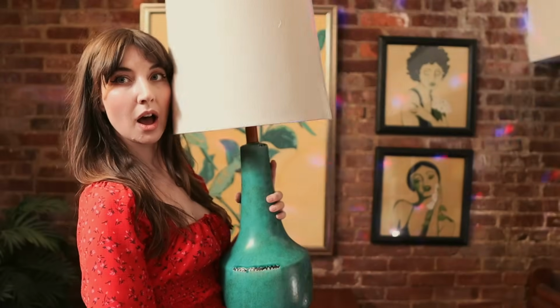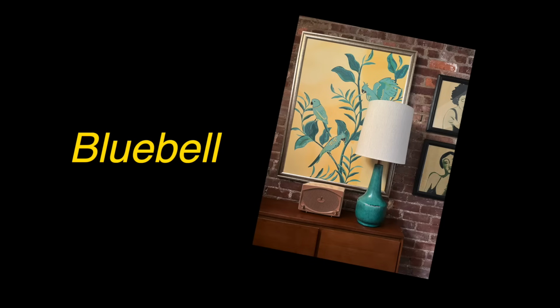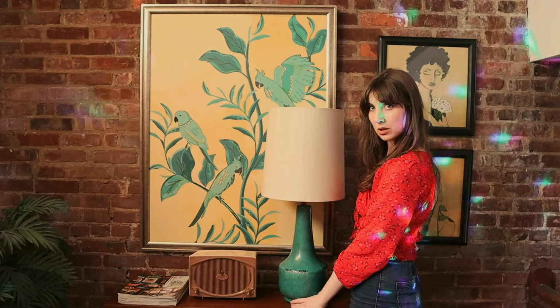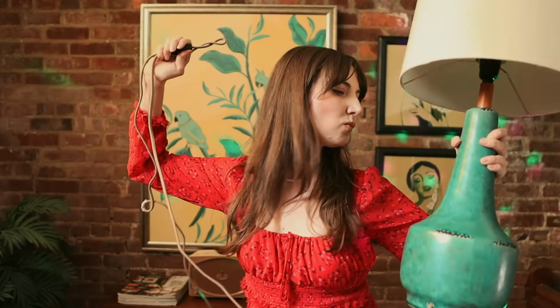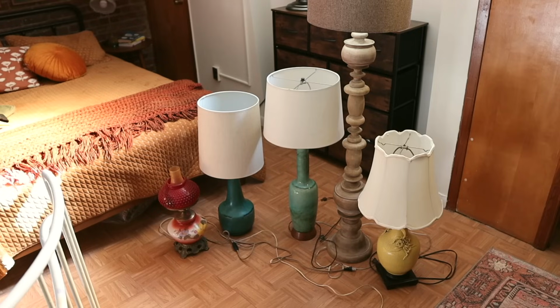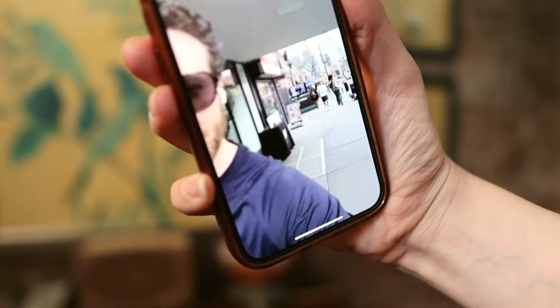Last but not least, we have Bluebell. Maybe the most perfect mid-century modern lamp to ever exist, and she's not even vintage. I got her at Urban Outfitters years ago. Shh, don't tell. But she's definitely a contender. You know I love you all, in different ways, for different things. Unable to choose a favorite among my children, I called in for backup.